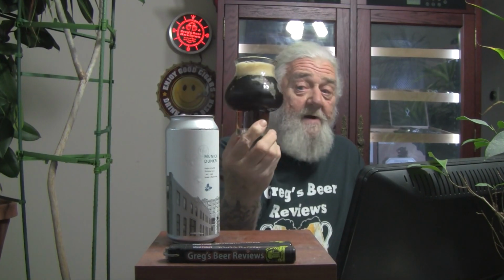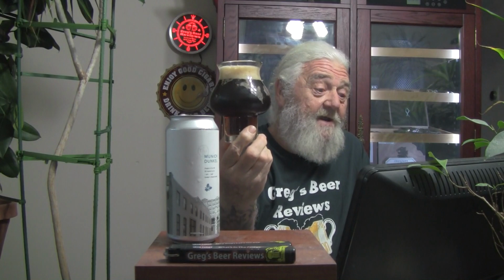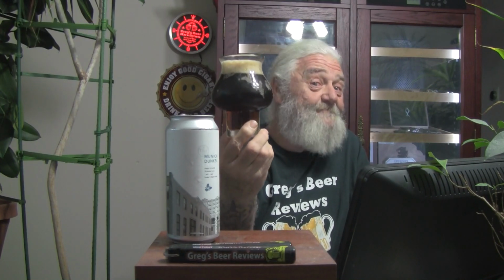A little over a finger of head on that, guys, and I can see light right through it, especially the thin part down here, guys. I mean, I can see right through it. So, good looking beer, and I'm sure it's going to be tasty coming from Trillium.